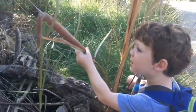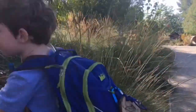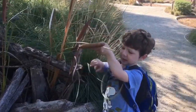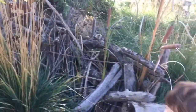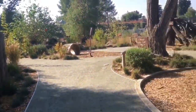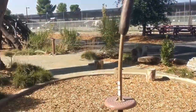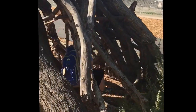Those are cattails. Look at another cattail. I want to eat these. We can't eat these cattails. Why? Let's go eat a snack. Look, snack table. Mama, he is climbing. Well, that's something you can climb on.